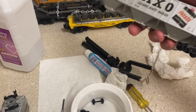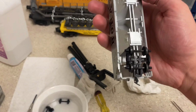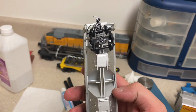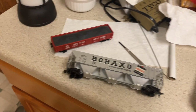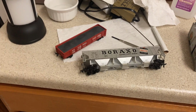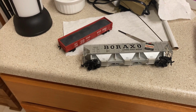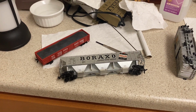And even this one, the Baraxo car made by Tyco, I need to get its wheels clean. I've had this car for a long time. I got this used at a train show. And I've had one truck replaced on it because the coupler broke, and a repair shop in my town was actually able to fix it in about 3 minutes. Which was great, and it's been running great since. But I'm going to get its wheels clean, so we'll have it ready to go.